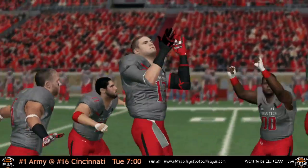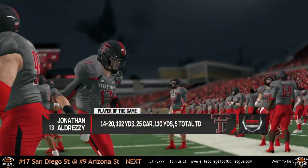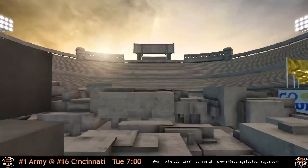Mercifully, this one is over. Texas Tech 59, Oregon State 20. That does it for this edition of NCAA Football 14. For Kirk Herbstreit, I'm Brad Nessler saying so long.